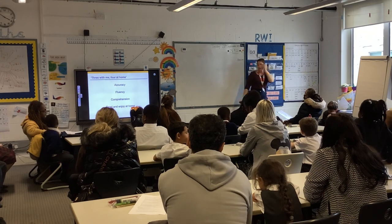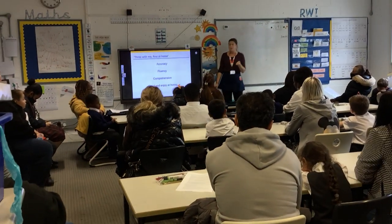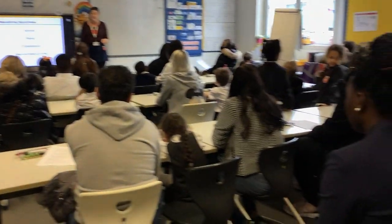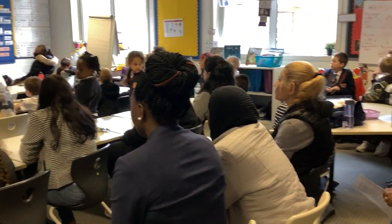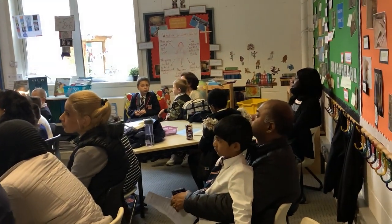The second read, we think, can they read it fluently? Children need to be able to read around 90 words a minute to be able to comprehend, to be able to understand what they're reading. So we build up their fluency by seeing those words again.